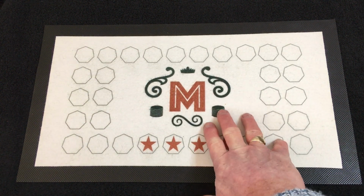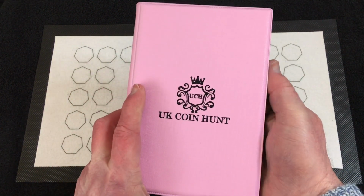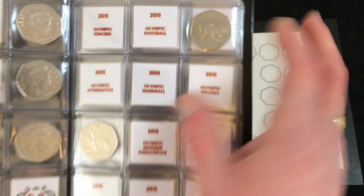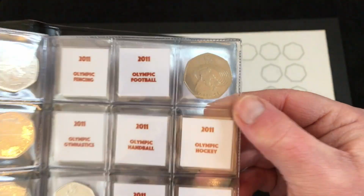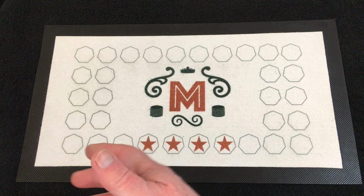As you can see, I've got the 50 pence mat in front of me. Last week, in part 11, we did manage to pick up another Olympic. So we've had Olympics for 4 weeks on the trot. This time we got Olympic goalball for album number 4. For album number 5, we did pick up 5 coins.